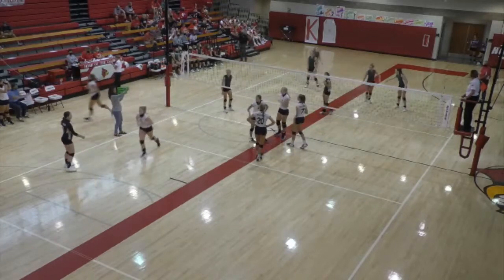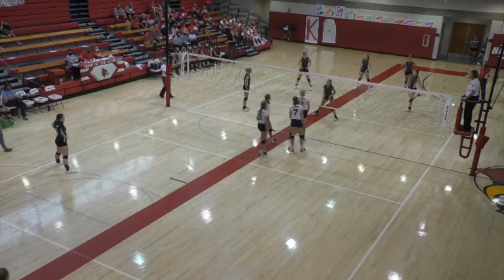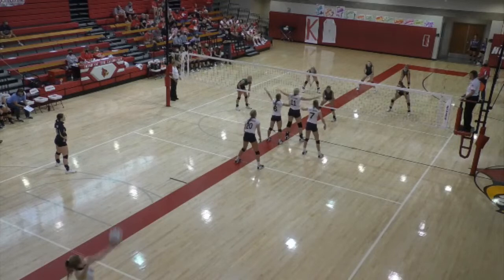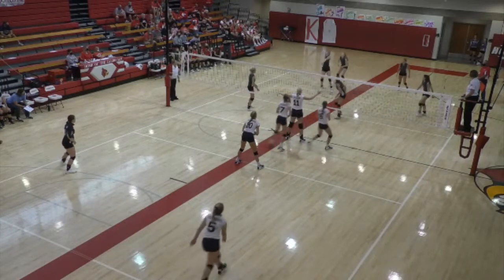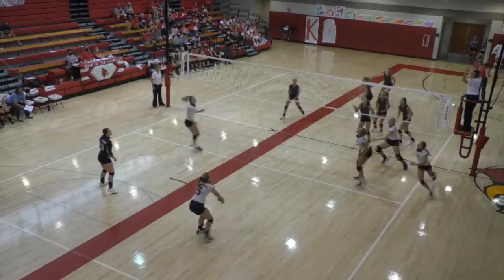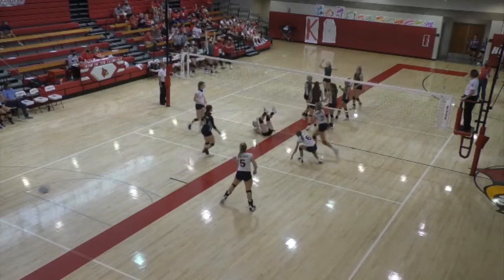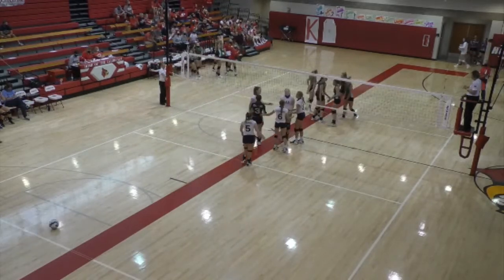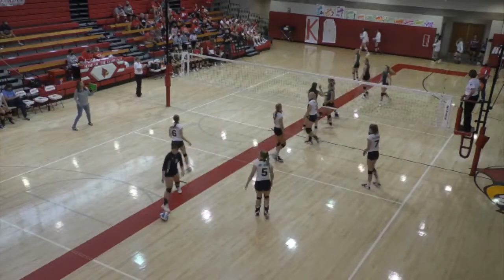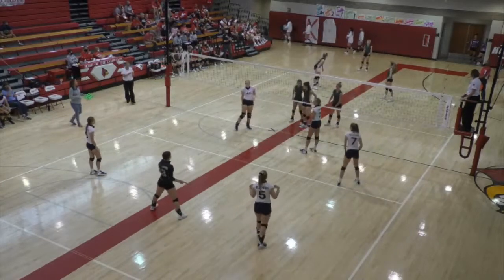Armit will come in to serve. Honeycutt will go out. Armit with the serve, comes across, picked up nicely by Smith Center, set again to the outside, ball is partially blocked, picked up by the Panthers. Skipper now sets it to Jacobs, and Jacobs has it blocked. Point for Smith Center. 20-21, Smith Center back on top. Back and forth we go here in set number 2.